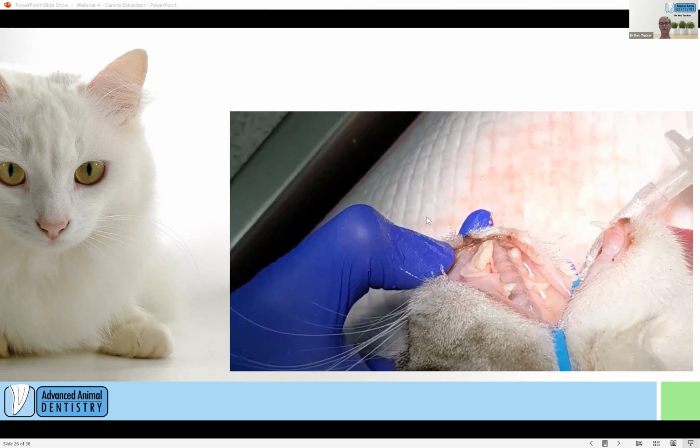We'll use 5.5s and 6s in most of our cats. So it's a very snug fit, and you'll really not even get any leakage on a leak check as well. So we do go quite large, so we don't have a lot of leaking around the tube itself.